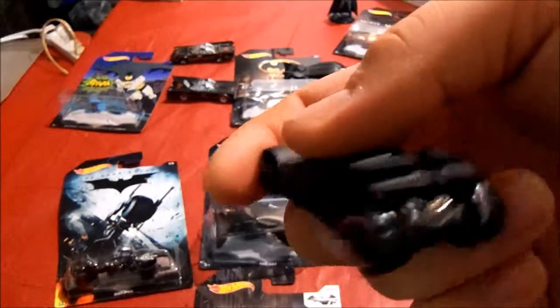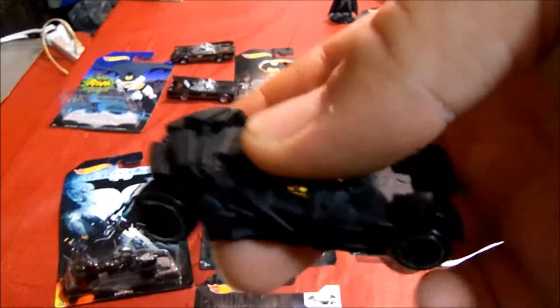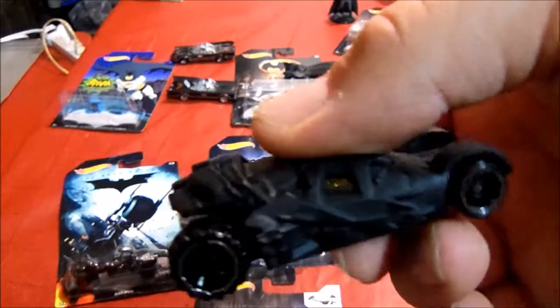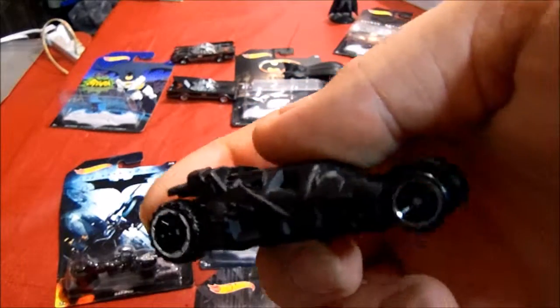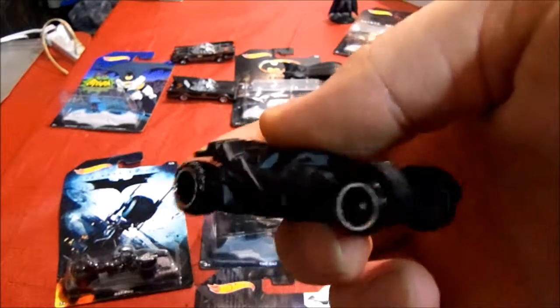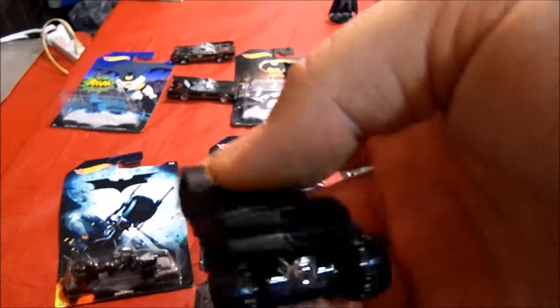It came out in 2011 in a 5-pack. Had other cars with it, like the Bone Shaker was the Joker car, which I would like to get, but I don't know, I haven't seen these around. They've been gone probably a few years now.